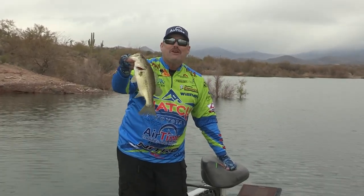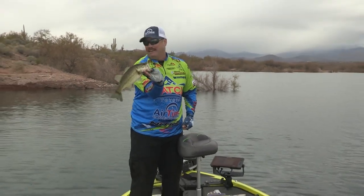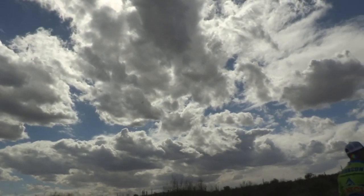Talk about catching us off guard. It's starting to sprinkle a little bit. We were thinking, man, we better get a rain suit on that camera. But I caught a fish right there. We have a low pressure, and we're here at Lake Pleasant, folks.